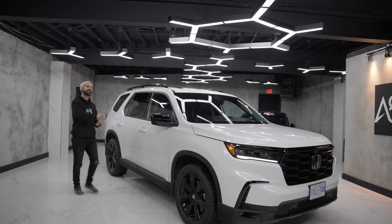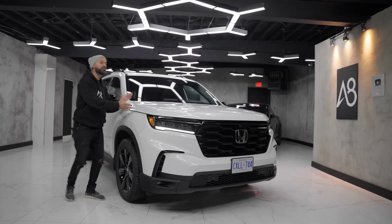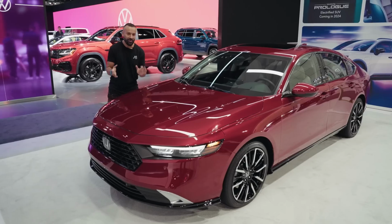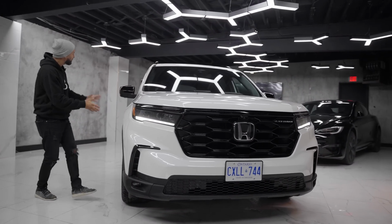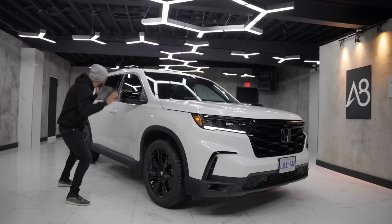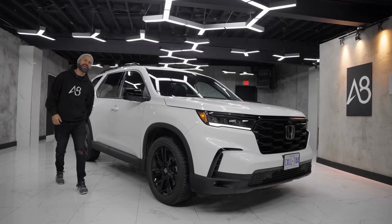So the all-new Pilot is the fifth vehicle for Honda to get fully redesigned. It's all new for 2023, and that catches up because the Civic, the Accord, the HR-V, and the CR-V have been totally redesigned, except for the Passport. So we're gonna talk about the all-new 2023 Honda Pilot today. It's gonna be a full in-depth review, so buckle up, boys and girls, and get excited.